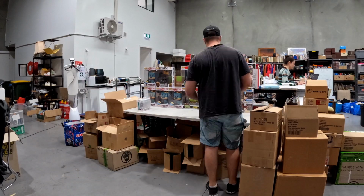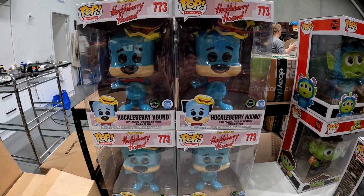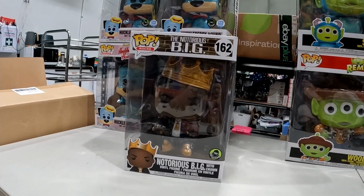First up, we have a pop vinyl, which is Huckleberry Hound. It is 773 and it is the 10-inch. How big is 10 inches? Whoa. There is no shame in being a perfectly standard size. We actually have 4 of those and they should sell for about $69.99. Next up, we have a massive Notorious B.I.G. 10-inch.